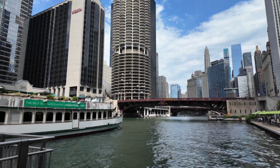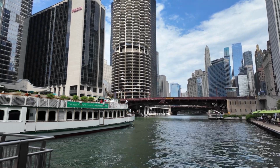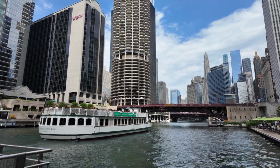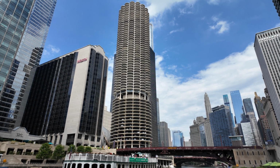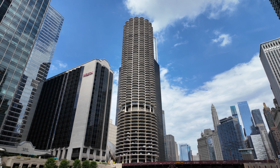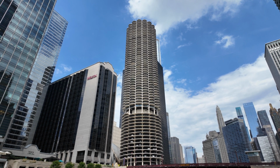So it's a residential building. Call it like the beehive or the honeycomb building. It's a circular building, and those are patios on the outside of each apartment. So it's a residential building, but all the parking's downstairs there, and then the living is upstairs.